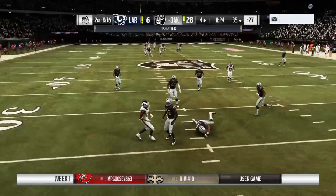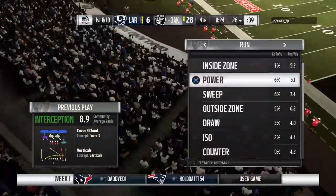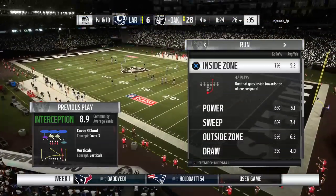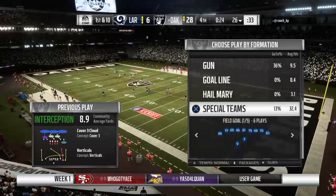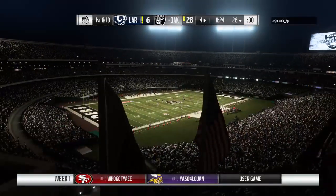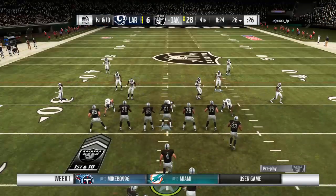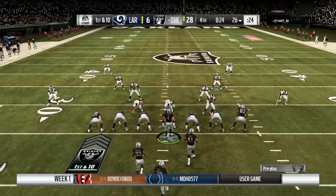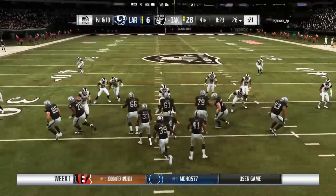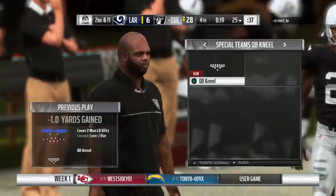And my goodness, another interception. Picked by Darryl Worley. And they will take over at the 26-yard line. Defense still with 3 timeouts. We'll see if they want to use them here as the kneel down comes.